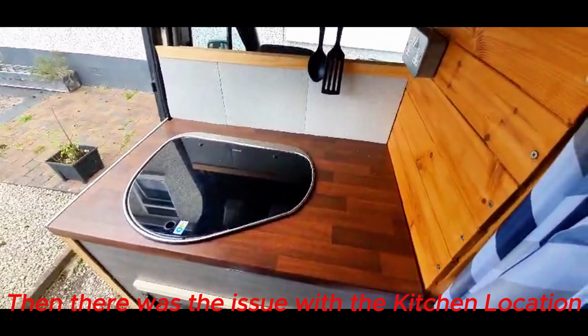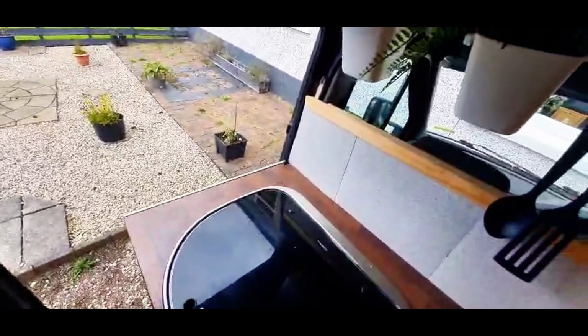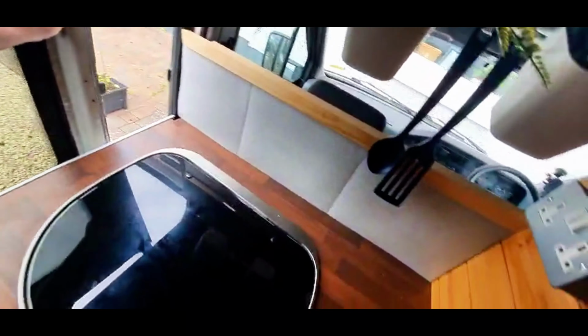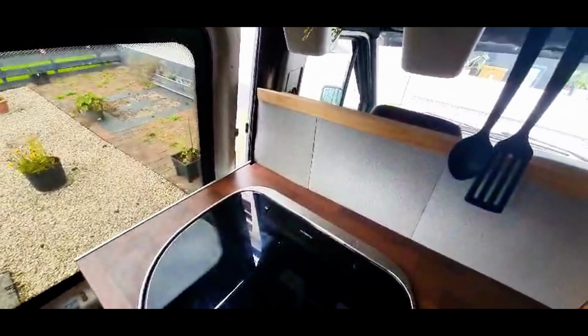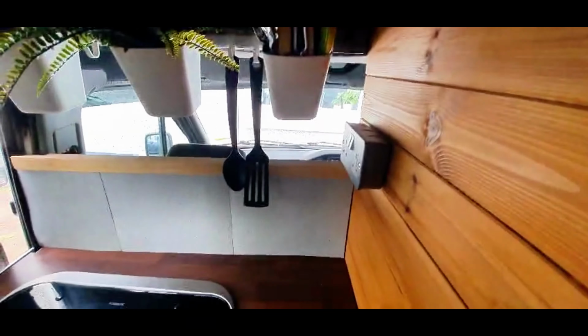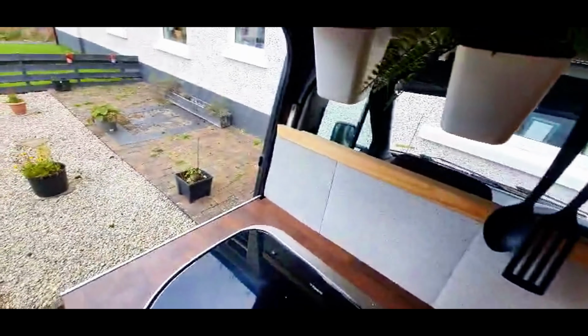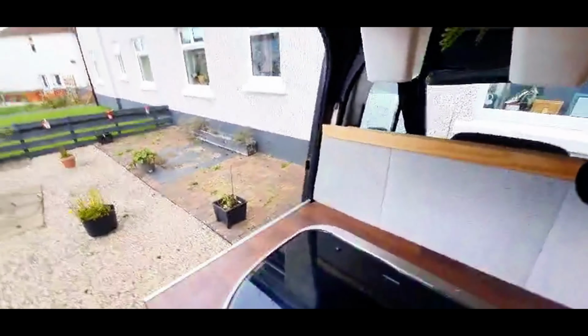Built that all, and then realised that when I close the door, oh, how can I open it? There's no way to open it. I did find a way around this, and I'll show you how I did it. It's not great, but it does work.